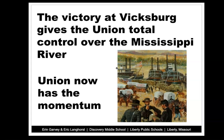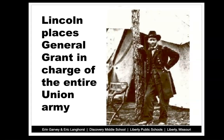The other important thing that happens because of Vicksburg is that Lincoln has been looking for a good leader. We talked about that in the last section of notes. He is now going to place General Grant in charge of the entire Union Army. Grant has been in charge of what's happening in the West. He's been in the Battle of Shiloh. He's now in the Battle of Vicksburg. Lincoln is impressed with Grant's ability to stay with a plan and carry it out. And so at this point, Lincoln places General Grant in charge of the entire Union Army. He has finally found the general that he thinks is going to lead them to victory.